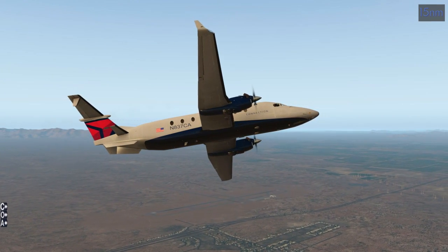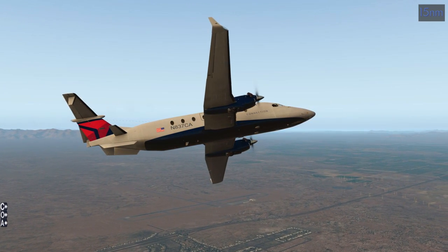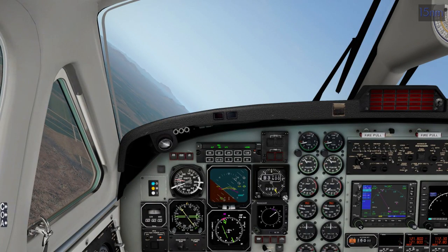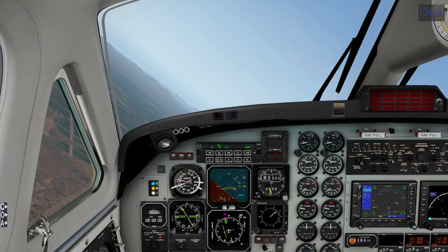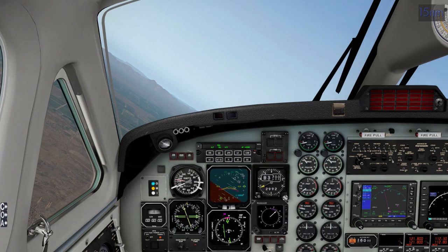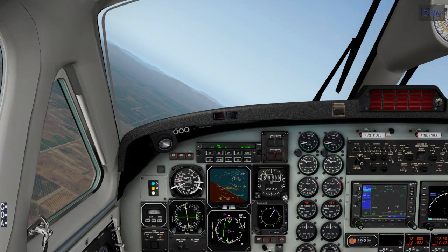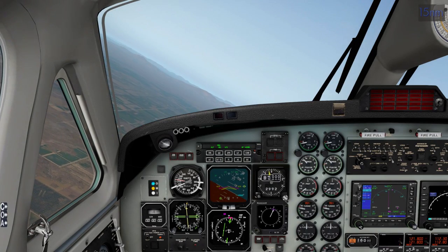There's our airport. Keep taking some screenshots here. And we'll engage autopilot. Look at that. That was a smooth engagement of autopilot. Couldn't even tell. That's awesome. Very nice.